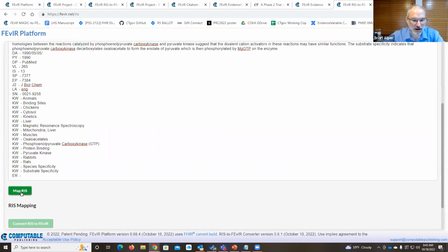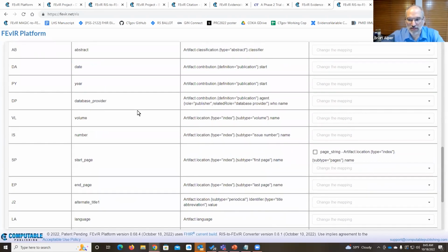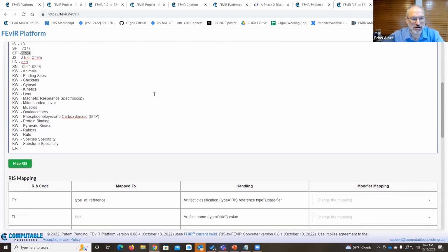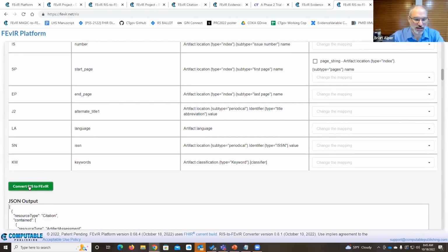So first we're going to map this RIS, and we can see that we're going to map TY to type of reference, title to title, abstract to abstract, PY to the year, and sometimes things don't follow the standard mapping, and we have a way to suggest changing the mapping for anything. So SP, for example, in this case is the start page and EP is the end page. But we've seen other systems not using the standard mapping. This one looks like it uses the standard mapping. So we'll just go ahead and convert that RIS to FEvIR.